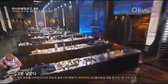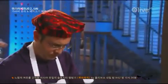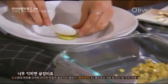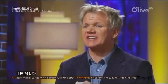2 minutes to go. It's like look really nice. These are perfectly fresh, delicate scallops. If you overcook them... I must admit, a little stressed. 60 seconds to go.